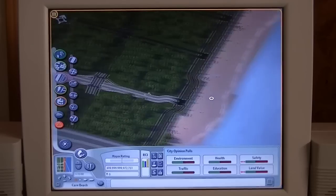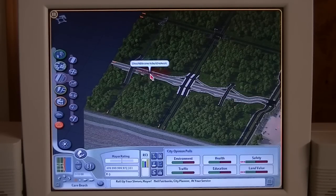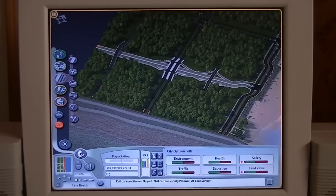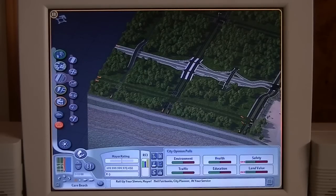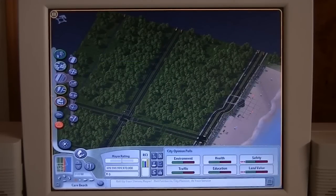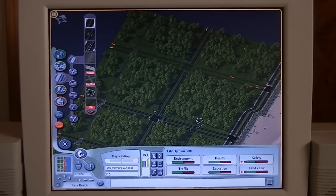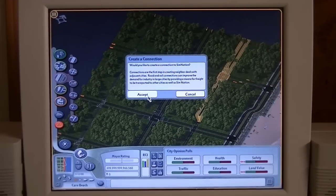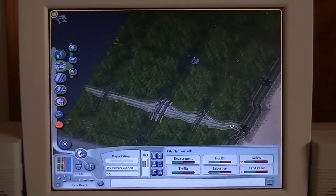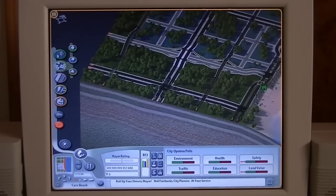There we go. I'll build another exit right here. Another main road there. Alright, that's enough roads for now. Let's start building some zones. Some commercial there, some residential here.